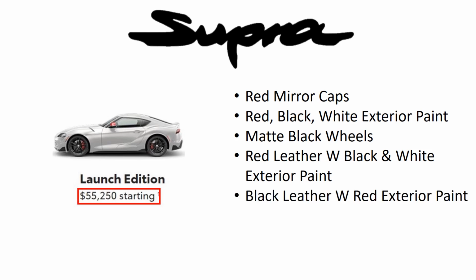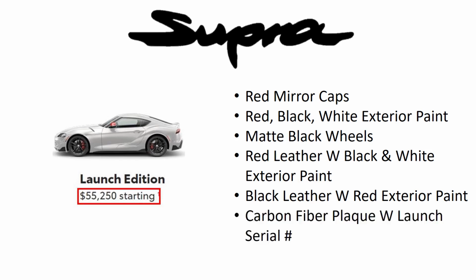However, if you pick the red exterior paint, you get black interior leather, which can also be optioned in the premium trim. And finally, you get a carbon fiber plaque on the interior designating the limited edition launch trim, which has an individual serialized number.